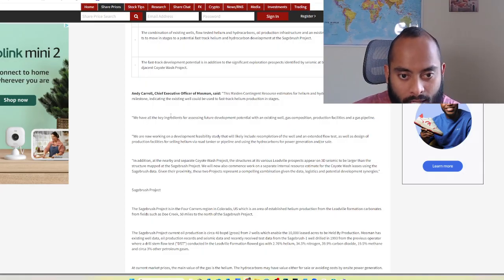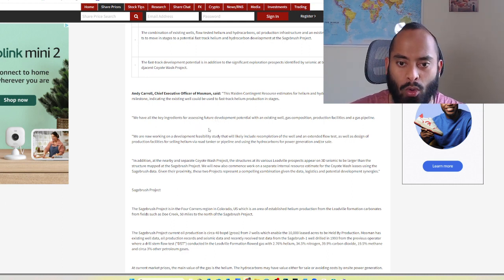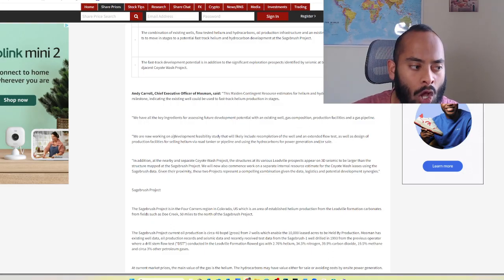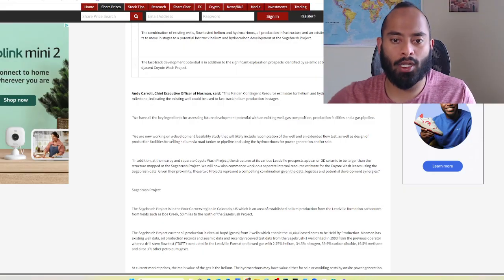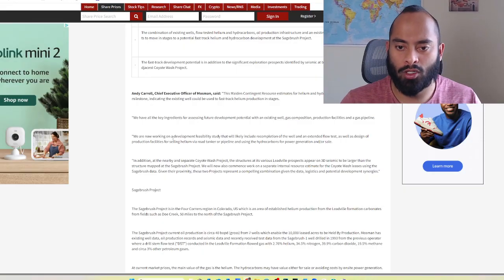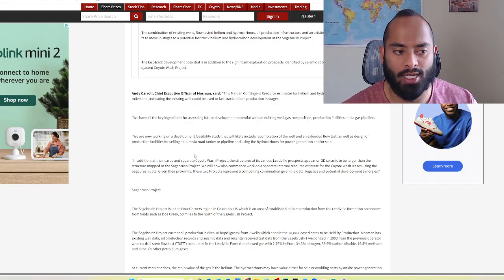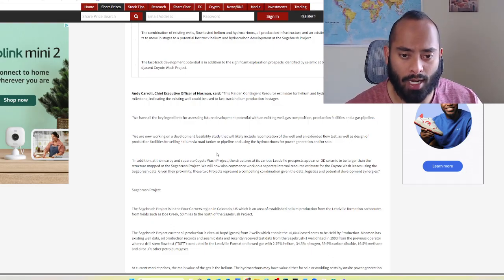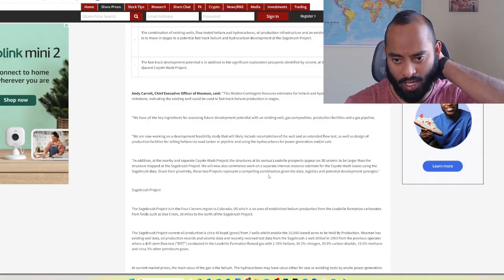We have all the key ingredients for assessing future development potential with an existing well, gas composition, production facilities and a gas pipeline. We are now working on a development feasibility study that would likely include recompletion of the well and an extended flow test, as well as design of production facilities for selling helium via road tanker or pipeline and using the hydrocarbons for power generation and or sale.